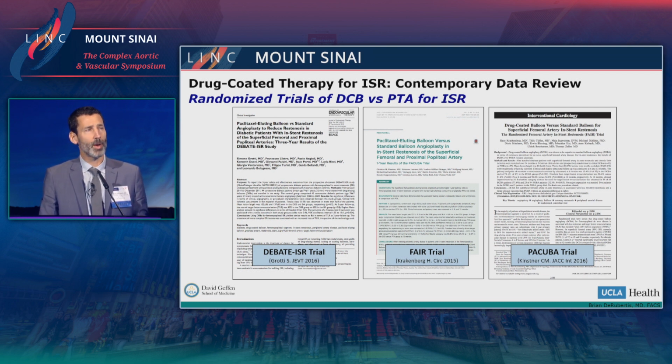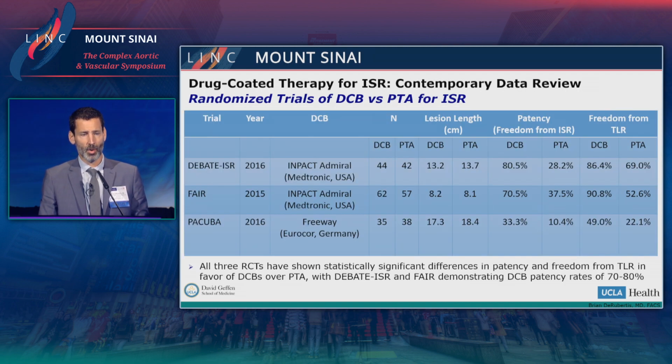But among the randomized trials, we have the DEBATE ISR trial, the FAIR trial, and the PACUBA trial. These have, again, already been discussed, and I just want to bring your attention to the quality of these studies, so to speak. Each of these studies is comprised of patient sets that are not enormous. They're in the 100 to 120 range in terms of patient population size.